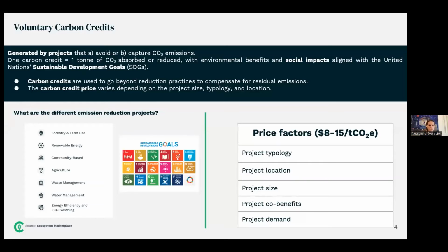Just to give you some examples of the different types of projects we're looking at: forestry and land use, which is everything from forest conservation, afforestation, reforestation, mangrove restoration, etc. We're looking at renewable energy projects as well, and community-based projects, so everything related to household devices, such as cook stoves.